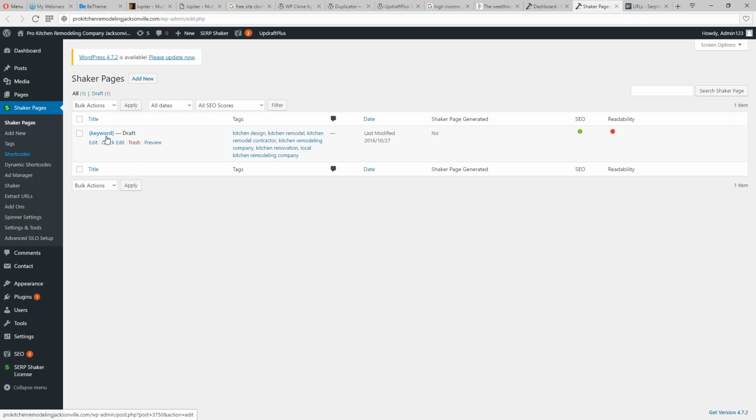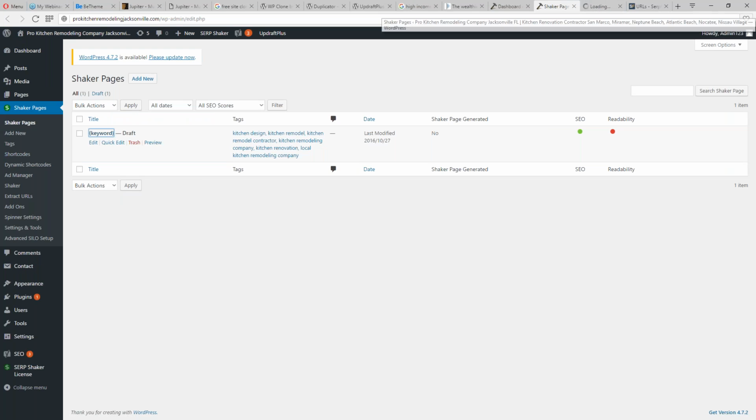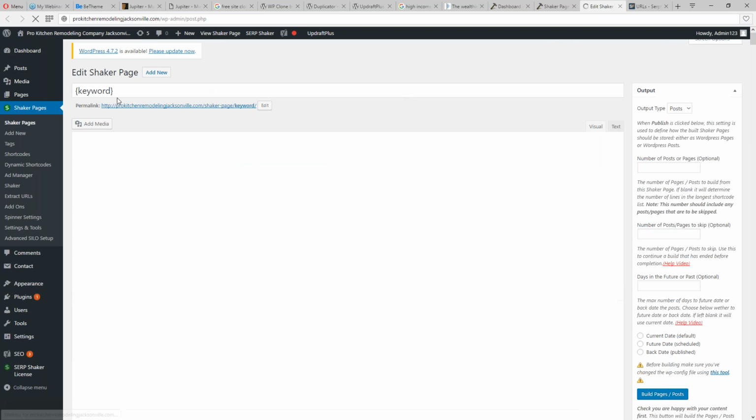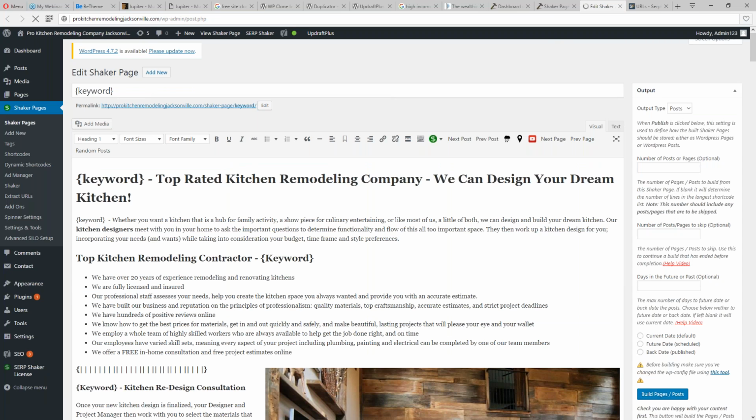This is one of my templates, and you can see it has some shortcodes in it for spinning it. I just included the keywords. So my shortcode is my keyword. I can do a whole other training on shaker pages, since we're going to run up against the hour pretty soon. But I can definitely do an over-the-shoulder build of a shaker page, and I think that would be really valuable to you guys. What do you think?